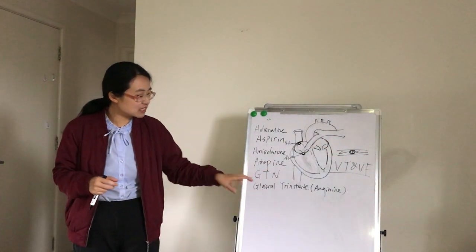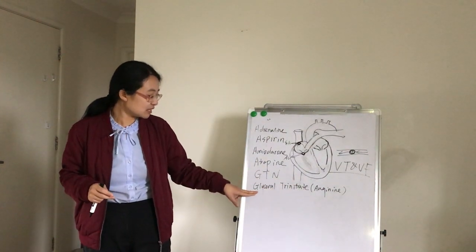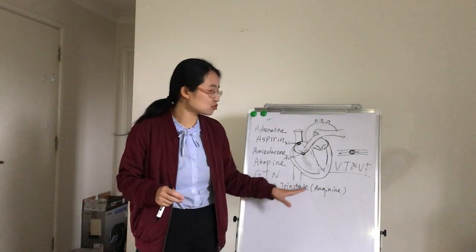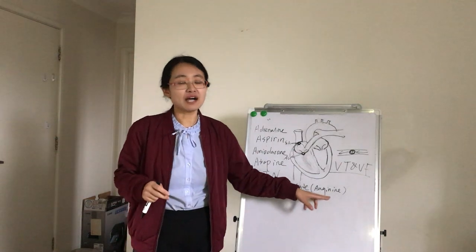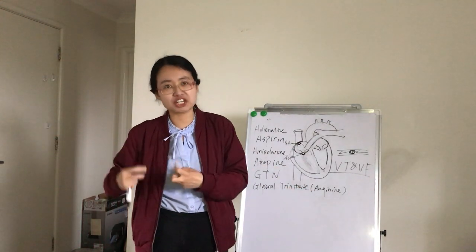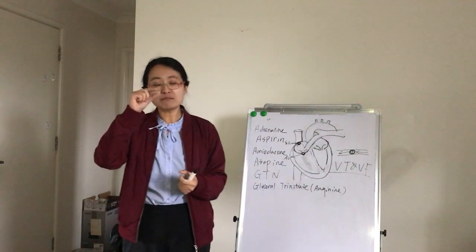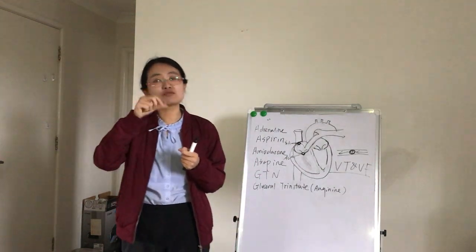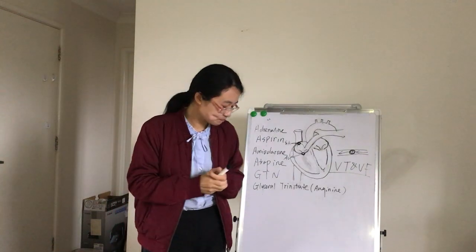And the last medication I want to tell you about is GTN. GTN, the full name is glycerol trinitrate. This is a very, very important medication and needs to be given when people complain about serious chest pain. Glycerol trinitrate is made like a puffer, like a spray. In a bottle, it's a liquid form.